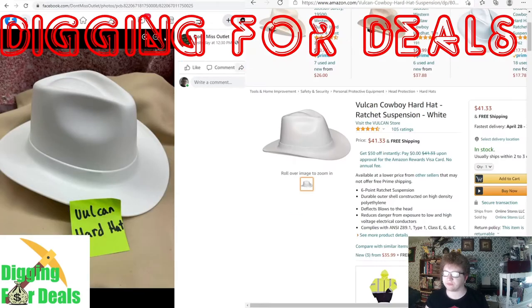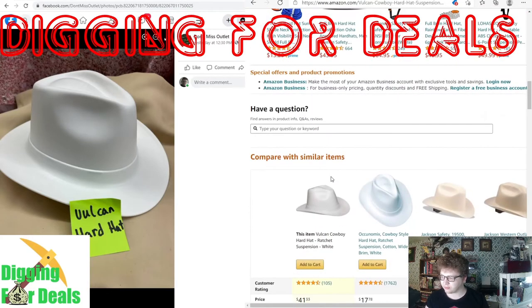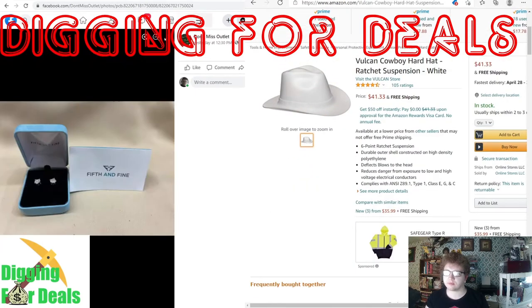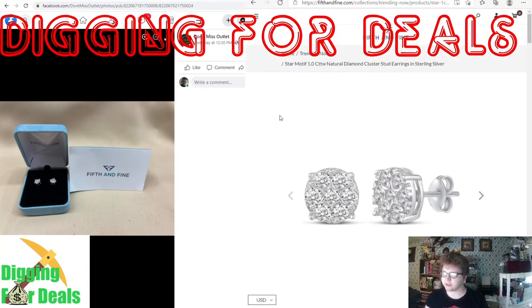Here's a Vulcan hard hat. It's $41.33. I didn't even know they had Vulcan anything, besides Star Trek. I'm surprised they have these. They're sterling silver, fifth and fine. Earrings are $200.